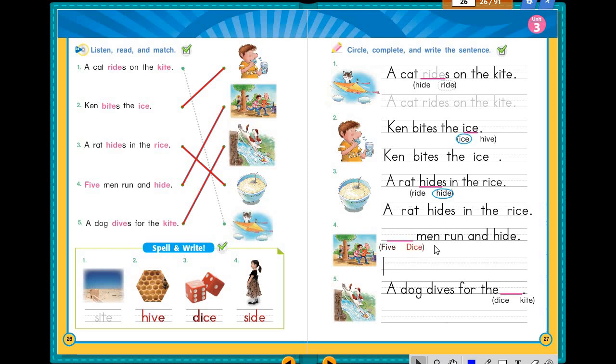Five or dice, men run and hide. The right answer is... Very good, five. Draw a circle around five. Five men run and hide.